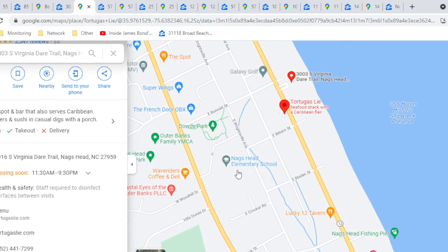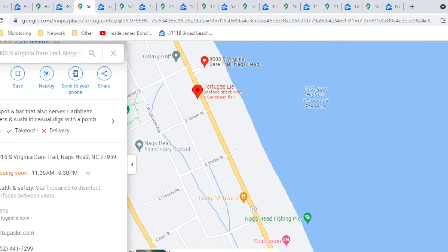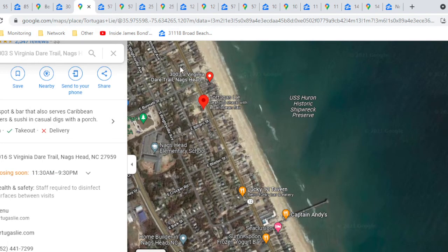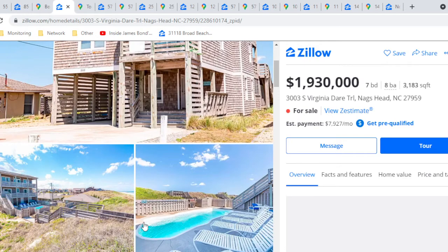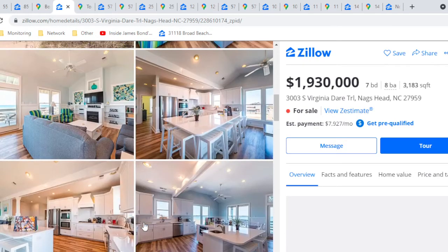And the Nags Head Elementary School, go Nags. And there's also a pier. Let me see if I can pop that up here. So a pier over here. So you have more of the amenities, but not as many people, even though it's just a few miles south of one of the earlier ones. And it's got a smallish pool, but a good view of the water.